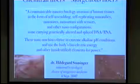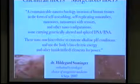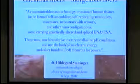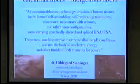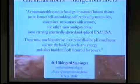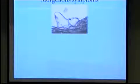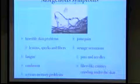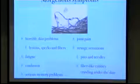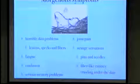And these nanomachines thrive in extreme alkaline pH conditions and use the body's bioelectric energy and other unidentified elements for power. And what people with Morgellons disease report is that they feel as if their soul has been taken over. They feel these entities crawling under their skin, and it's very painful, and you can't do anything about it, it seems. And the symptoms are horrible skin problems. You saw the last picture with the hand, with all these things. Fatigue, confusion, serious memory problems, joint pain, and very strange sensations, pins and needles, and fiber-like entities crawling under the skin.